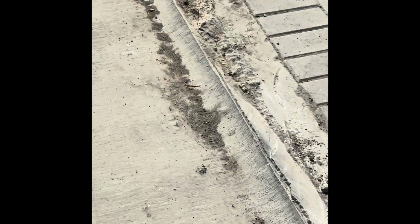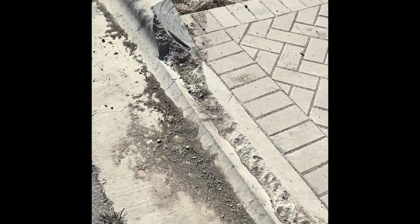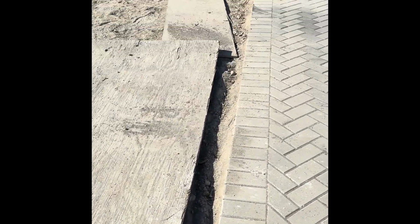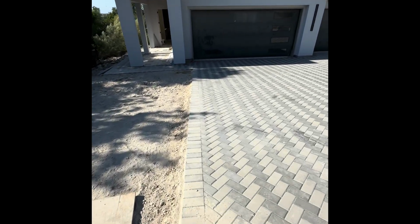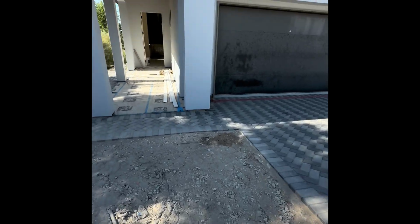It's really sad because we take a lot of pride in everything that we do, and we are a little more expensive, but at the end of the day, the overall results show through, and that curb cutting is a complete catastrophe. Okay, so then we go over here to the side of the house.